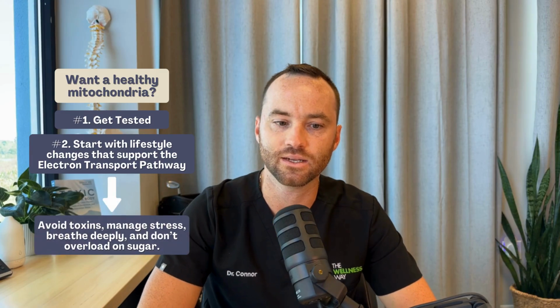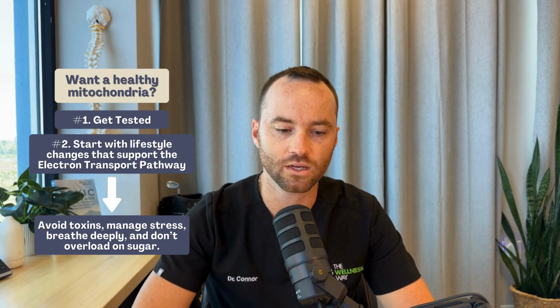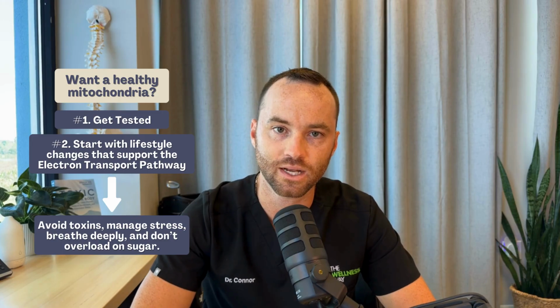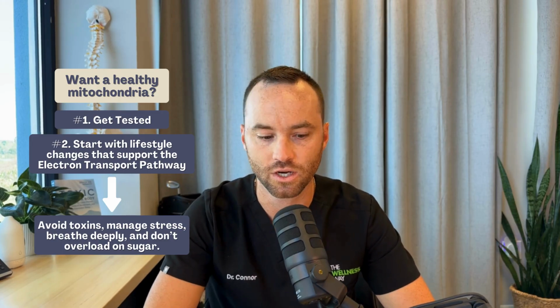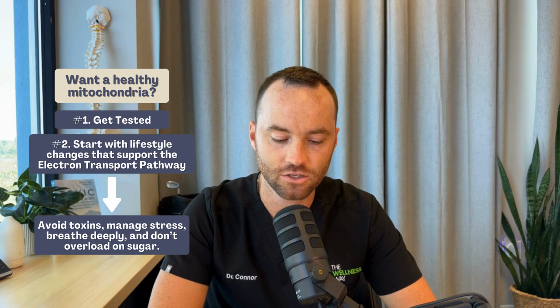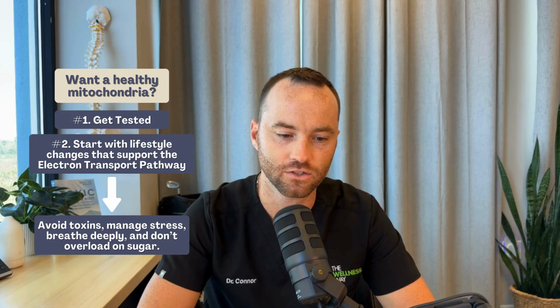So a lot of oxidative stress obviously can cause a lot of issues. So we want to make sure that we're avoiding oxidative stress. We want to make sure that we've got correct energy balance within the body and that we're not consuming too much sugar that's going to get shunted into that glucose pathway and provide excessive amounts of NADH and FADH2, which would then overload the system and overload the beginning part of that electron transport chain.